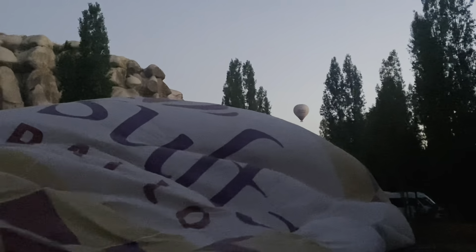While our balloon was getting set up, we could witness some other balloons already up in the air. All the passengers were also given some refreshments to ensure we are not on an empty stomach before the flight.